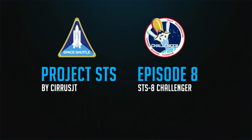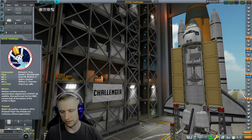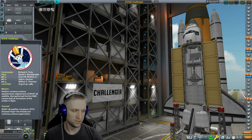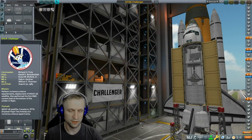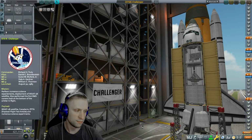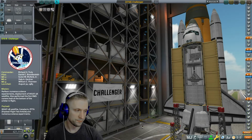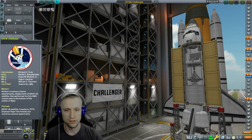STS-8 Challenger. The last mission for Challenger, at least for the time being, until we get into the STS-41s. It was launched on August 30th, 1983 at 6:32 a.m. UTC, or 1:32 a.m. Eastern, which you probably guessed. It is a night launch, which is the first night launch of a vehicle since Apollo 17. It happened 2 months after STS-7 and flew to a perigee of 350 miles and an apogee of 356. So this is the highest orbit yet for the space shuttle. Normal inclination 28.5 degrees.